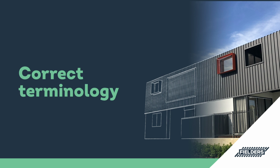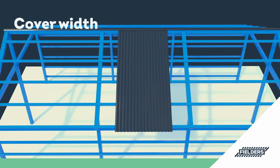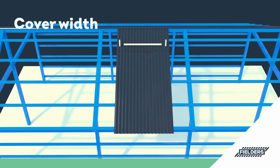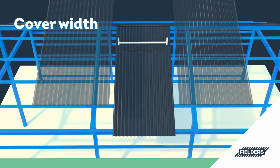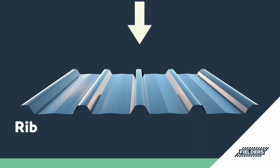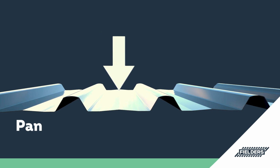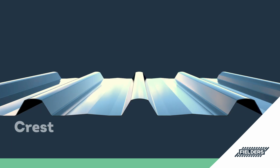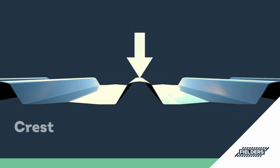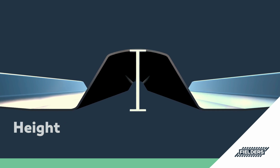When you're talking about Fielders roof sheet and walling products, here's some jargon you'll need. Cover width is the width of effective coverage a roof sheet provides. It allows for the overlapping of roof sheets at both edges. A rib is a ridge on the roof sheet. A pan is a flat section between two ribs. A crest is the top of a rib. The height of the roof sheet is the distance between the pan and the crest.